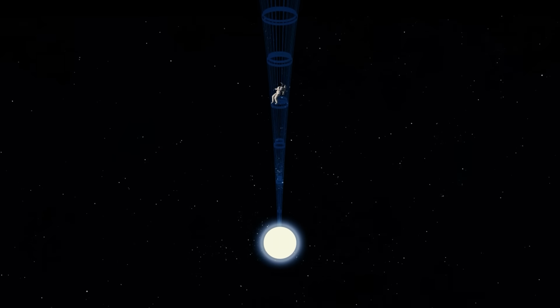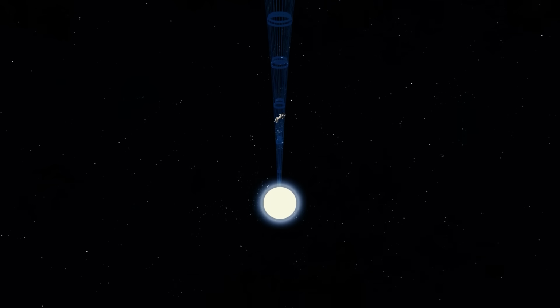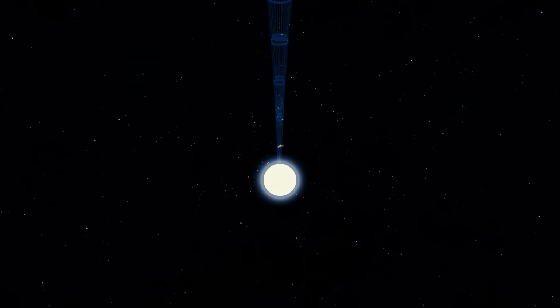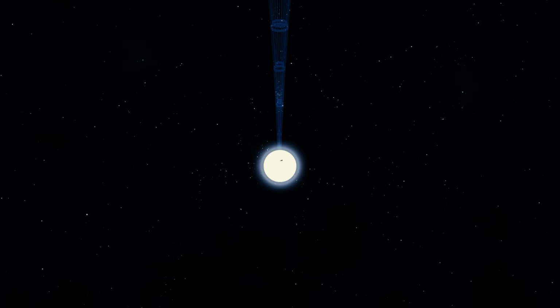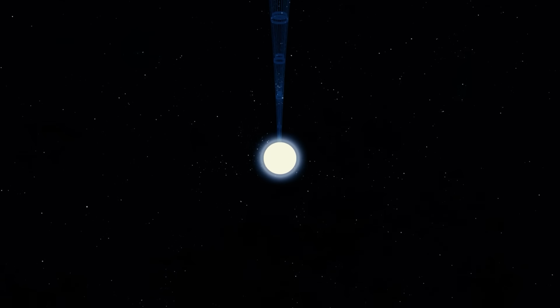As the astronaut falls further in, the pull of gravity becomes stronger and stronger, and so they continue falling until they reach the singularity itself, a place where the laws of classical general relativity break down and the curvature of space-time becomes formally infinite.